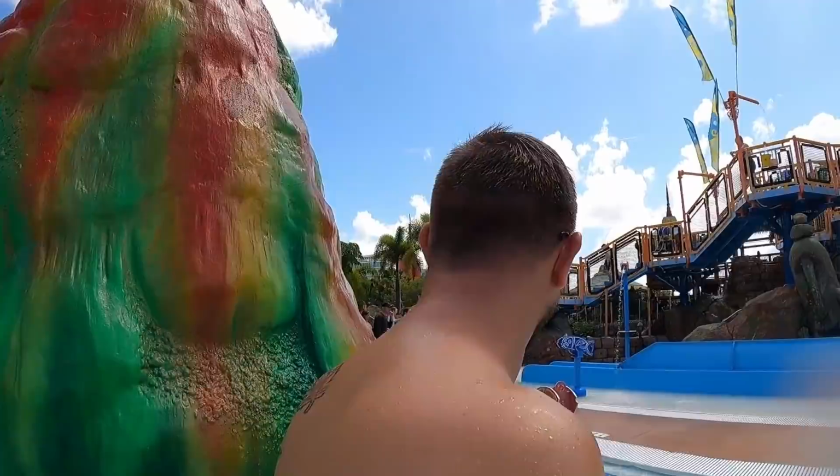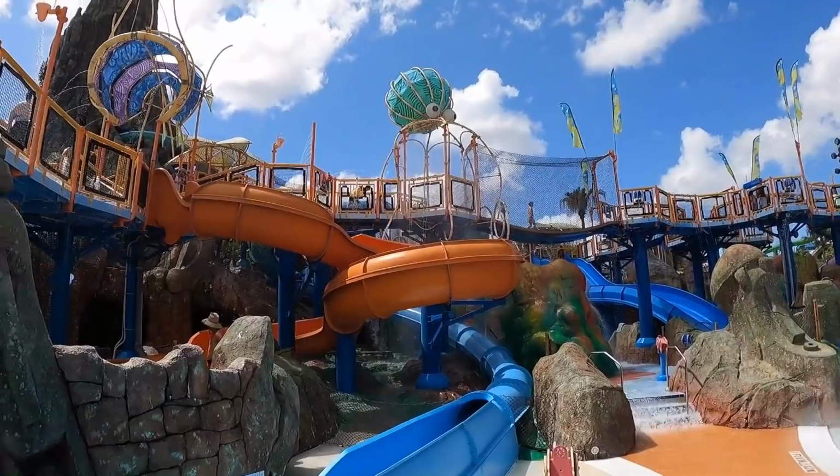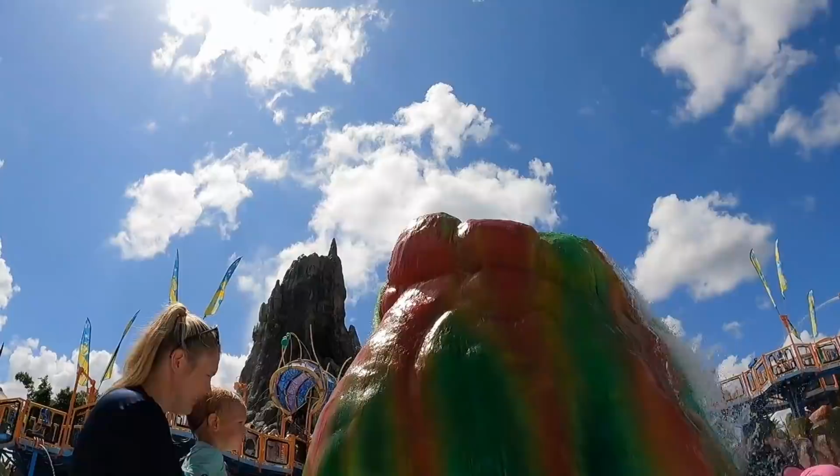Just as a warning to you all, there are stairs in this section. Yeah, these are all kids slides over here. Whoa, there it goes again. So this entire section over here is Runamucka Reef, and these are all kids slides and kids play areas. I don't know what the height restriction is, but it is for the younger demographic. There it goes.